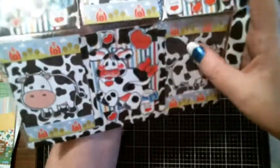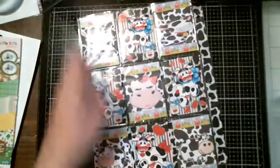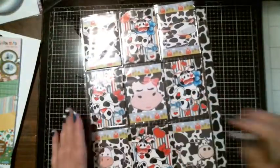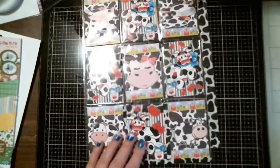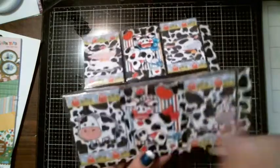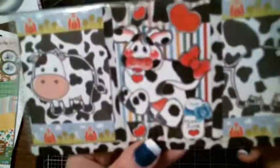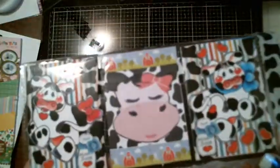Oops, get off there. And that's this week's pocket letter. I thought, you know, simple, cute, black and white. How pretty! But I think these are so cute. They're all cute. I like cows, so that's the bottom row again, middle row, and that row.